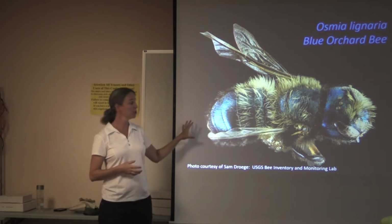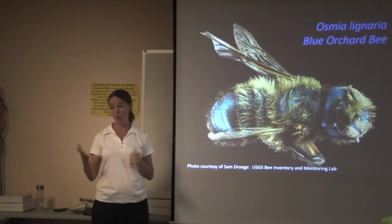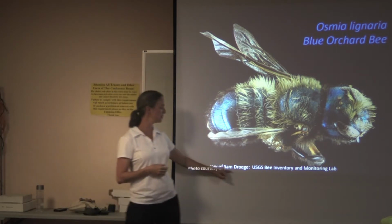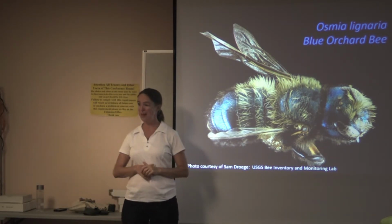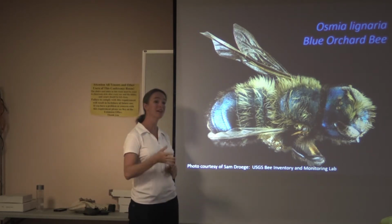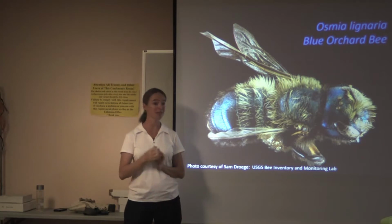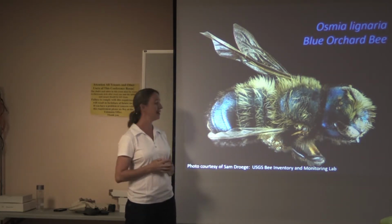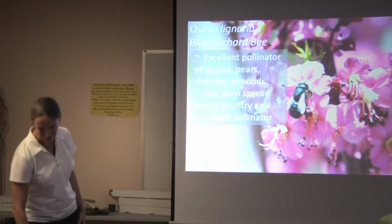This is the blue orchard bee. These come out in the early spring. They're pretty common in orchards on purpose. If you are not familiar with Sam Droege's work, he's out of the USGS Bee Inventory and Monitoring Lab. He's in Maryland, but he has a setup to take these stunning pictures of bees and other insects on pins. Check out his Flickr page. It'll blow your mind. He's been featured in National Geographic and all sorts of places.